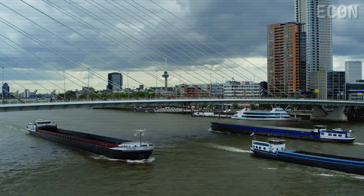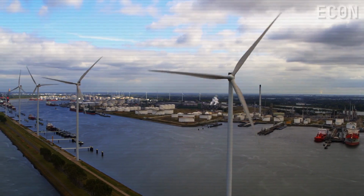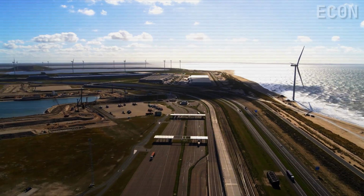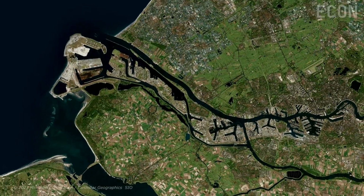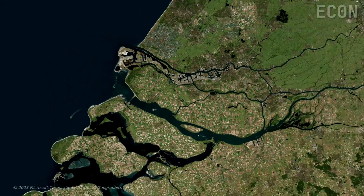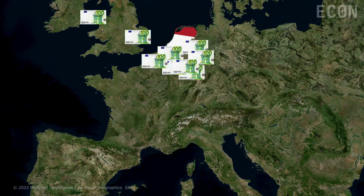Although located in the Netherlands, it is often referred to as the largest German port, due to its immense significance to the German economy. In 2022, it generated direct revenues for the Dutch economy amounting to almost 783 million euros. However, this is just a small part of the advantages of having such a large port in the country. The Port of Rotterdam brings numerous other benefits to the Netherlands, making it a highly attractive destination for foreign investments.